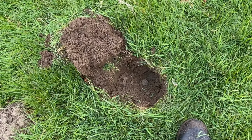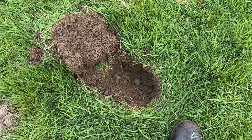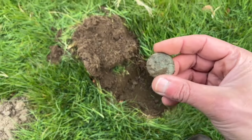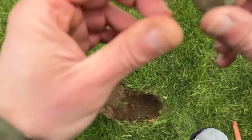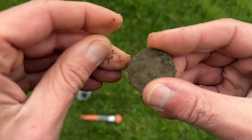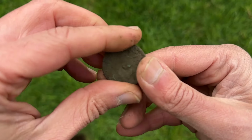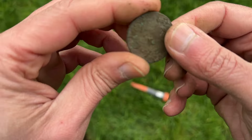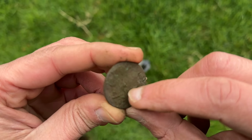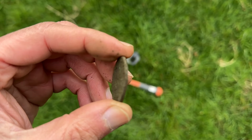We have here another target. Just came up this round thing here. Not sure if it is a coin. Well, we need to have a better look. I'm going to clean it up, and at least it's something. Well, I think it's a button, because there is an attachment here. So I'm going to clean up and come back to you.